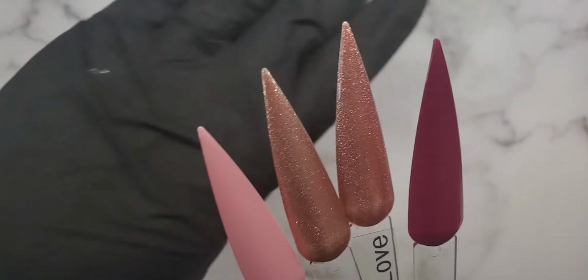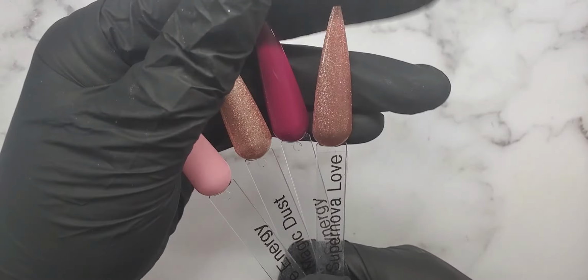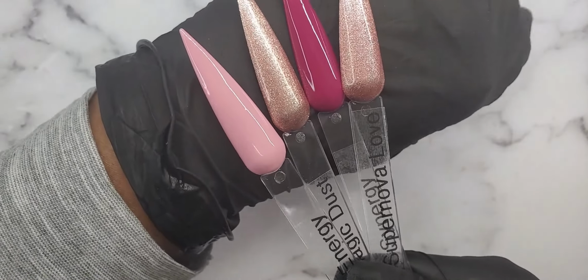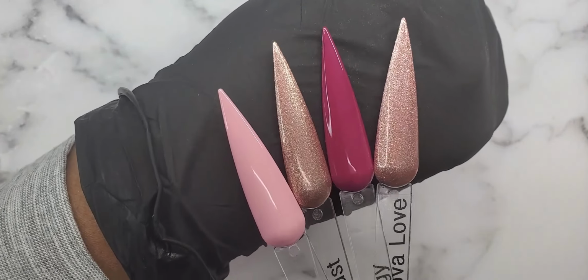So once again, these are all 4 colors. Here, let's do this. Put that one in the middle. Okay, so these are all 4 colors. Really pretty. And like I said, this is from the House of Love collection. So pretty. So now I'm going to create a simple marble look. So if you guys are interested in seeing what I come up with, stay tuned and we're going to jump right into that part.